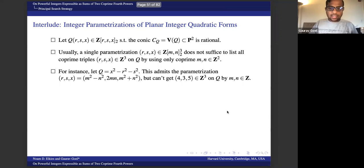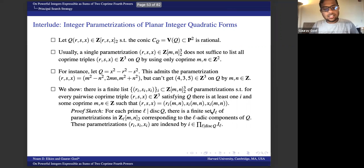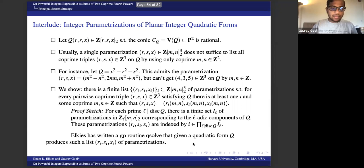Well, we show that while a single parametrization need not suffice, a finite list still does. So we show that there is a finite list of parametrizations such that every pairwise coprime triple of integers satisfying Q can be obtained from one of these parametrizations by plugging in coprime m and n. The idea is to look at, for each prime L, the L-adic components of the curve Q, and you only really care about the primes dividing the discriminant, and you work with these L-adic components to produce these parametrizations. Elkies has written a GP routine called QSolve that, given a quadratic form Q, produces such a list of parametrizations. This list is not canonical up to GL2Z, but the documentation of QSolve is currently in preparation. And I'm sure Professor Elkies will be happy to talk more about that.